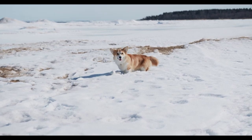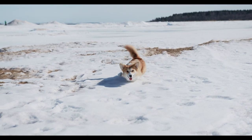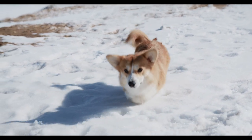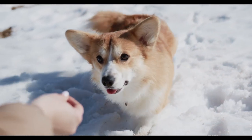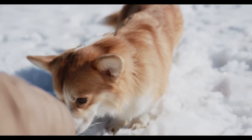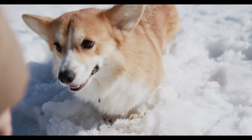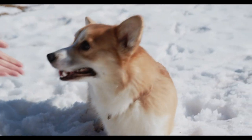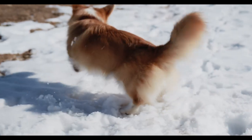4. Health. Like all purebred dogs, Pembroke Welsh Corgis can be susceptible to certain health issues, including hip dysplasia, eye problems, and von Willebrand disease. Responsible breeders will screen their dogs for these conditions to ensure healthy puppies.